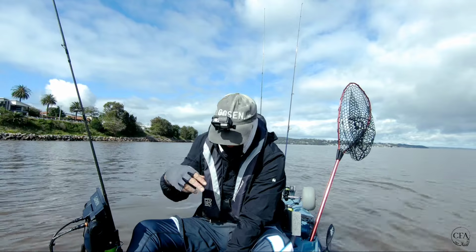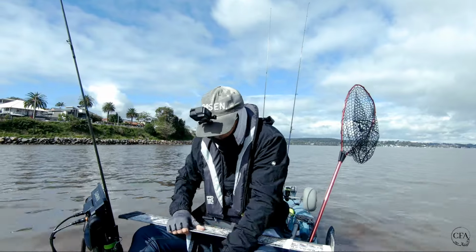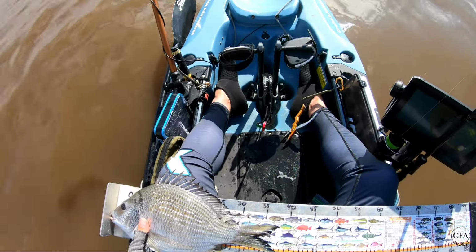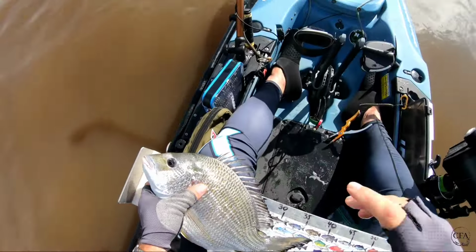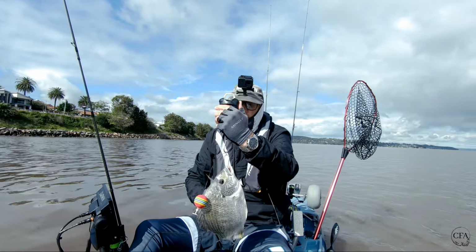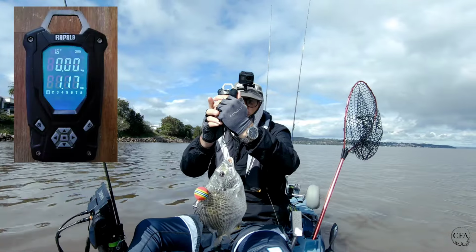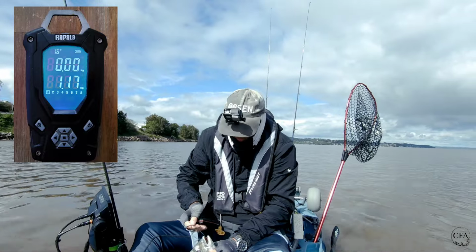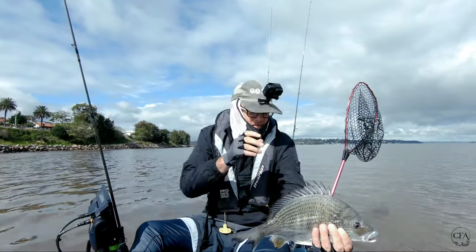I reckon you should be close to a kilo, you know. Yeah, it's a solid 38. 1.17 kilos. So not a bad fish. Another look before we chuck her back.